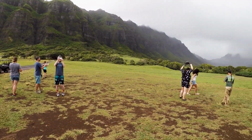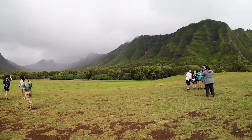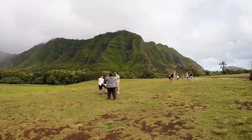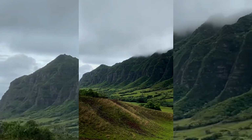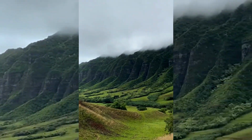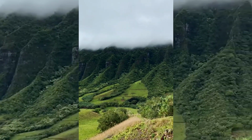They stop the tour 3 times so you can get out, explore a bit, take some pictures, and learn about the ranch, local history, and the Hawaiian stories. The sheer beauty of these mountains is overwhelming, and it is like no other place on earth that I have ever been.